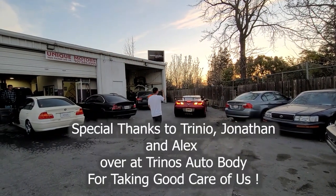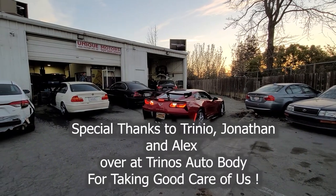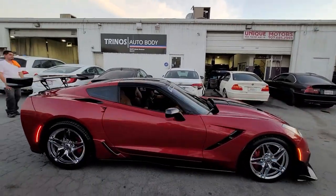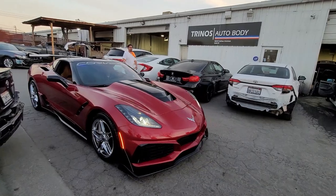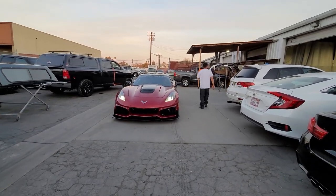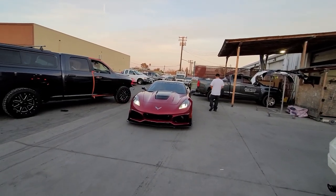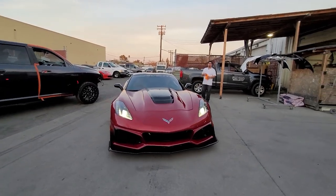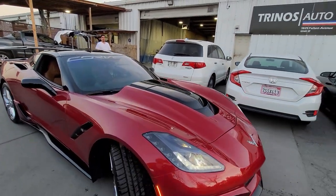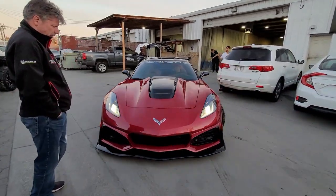Guys, we're here at Trino's. I'm here picking up my car. I'm seeing it here for the first time. It's looking pretty good. Take a look at that, guys. Going in there that way, okay.